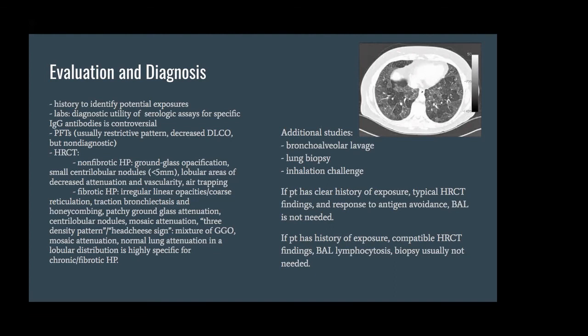What's very classic of hypersensitivity pneumonitis is the three-density pattern, or the head cheese sign, as it's called. It's a mixture of ground glass opacities, some normal lung parenchyma, as well as hypoattenuation from air trapping. Some additional studies that can be done are a BAL, lung biopsy, or an inhalation challenge. But largely, if the patient has a clear history of an exposure, very typical high-resolution CT findings, and responds to antigen avoidance, you really don't need a bronchoalveolar lavage.